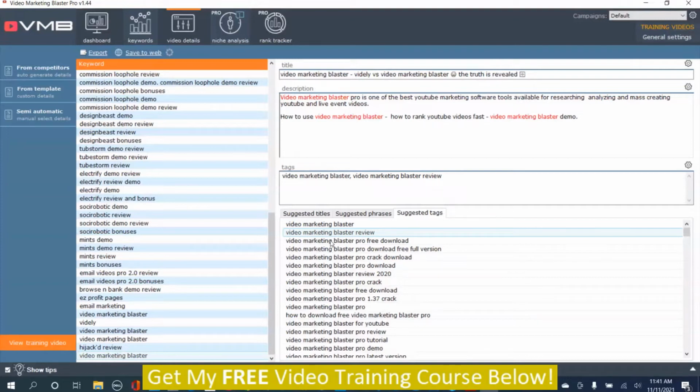And you can add them in here. I'm just doing this for demo purposes. I would not put free download in there, but you can kind of see. And this here, we're in 2021. What I would do with this one is just put a one there instead. But anyway, that's basically how the video detail section works.